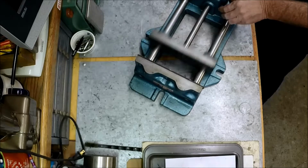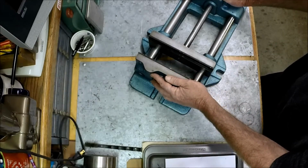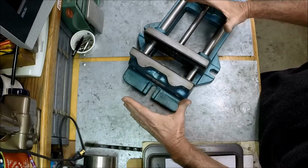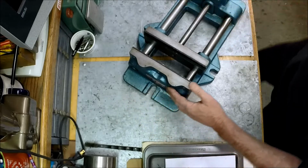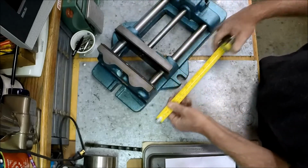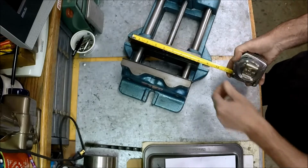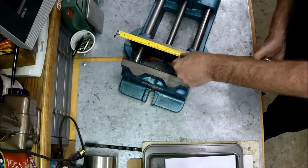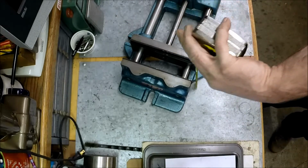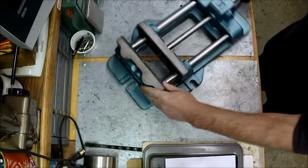But yeah, I put it over on my drill press, and it's almost comical, because my drill press table is only about a 12-inch table, and this thing is, oh jeez. Let's take a look here. It's 18 inches long, and of course it's 8-inch jaws. But the overall width is 12 inches roughly. And I'll look at the height. It's about 4.5 inches high. Yeah, so it's a beast.